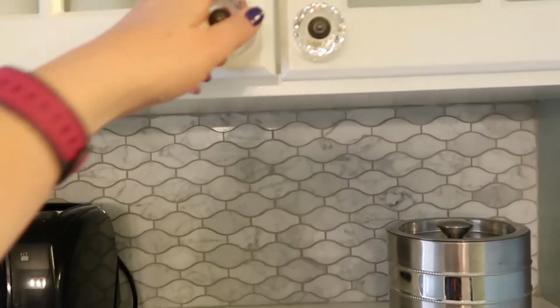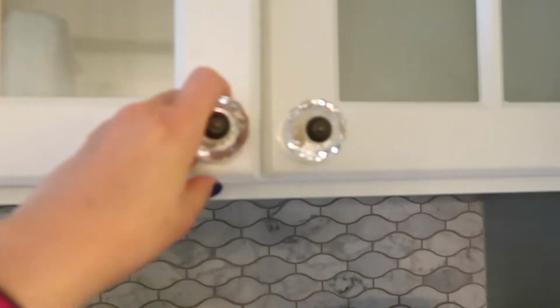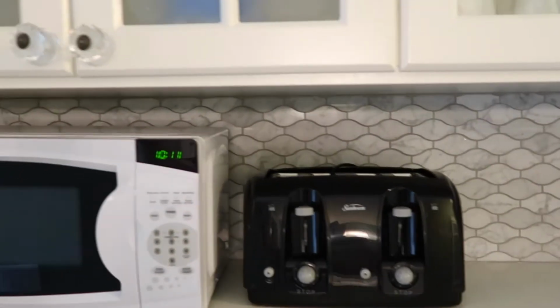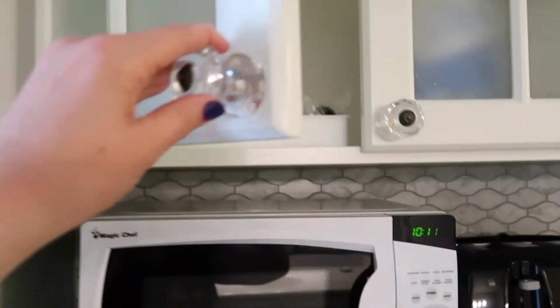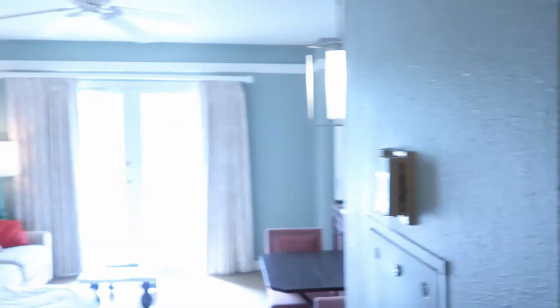In the studios, it looks like you're getting more to-go cups than in the 1-bedroom video. You had real silverware and such. But it's nice. This is great to heat up your leftovers.